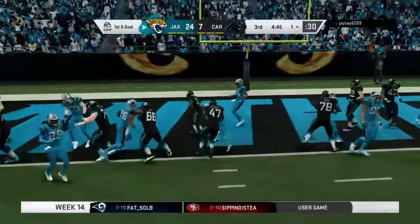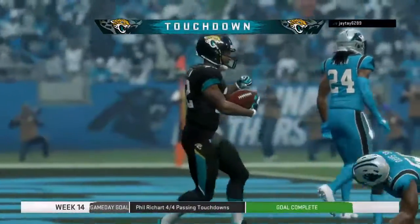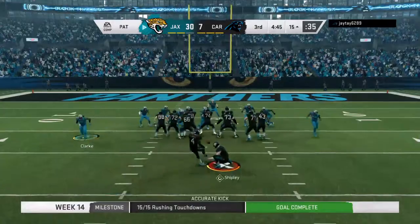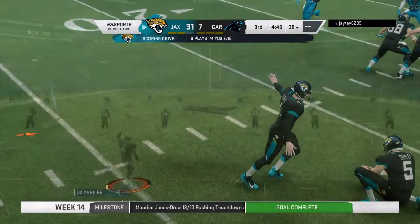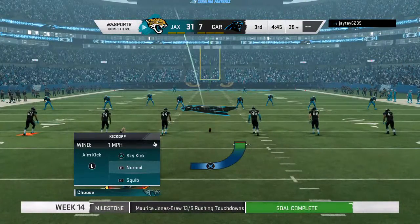They'll try to run this one in. And he will fight his way into the end zone for a touchdown. A great play there with touchdown number 15 on the year and 2nd of the game. And the Jaguars are able to widen their lead. Point after, right down the middle. And the decision to just kick the extra point winds up successful.